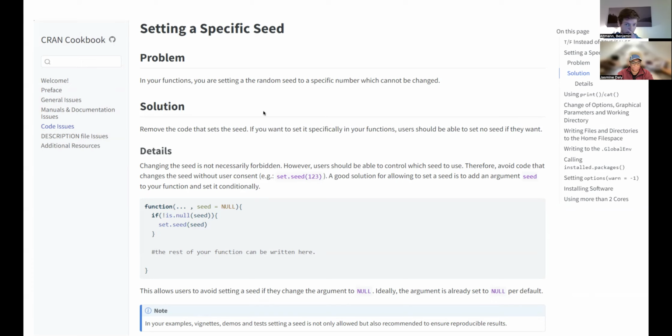As you can see on the left, we structured the cookbook into different issue chapters essentially, depending on where the issue arises. So there is a general issue section, manuals and documentation, code issue, and description issue. It's just to make it a bit nicer looking.